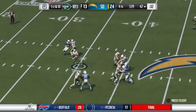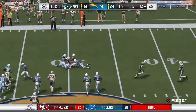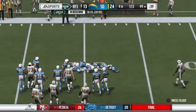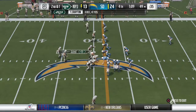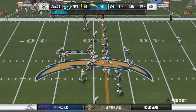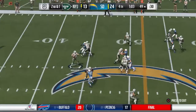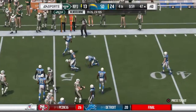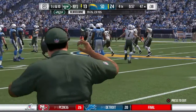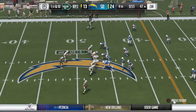Back to throw now on 1st down. Quick hitter here, it's complete. And certainly some style points there on the spin. Not a whole lot thereafter, but still a pretty good gain. Out of the gun, they'll look to throw. And a quick throw here, that's complete. And he'll get it down to the 47 here. 3 yards there, good enough to keep the drive moving. And they're going to hurry back to the line now.